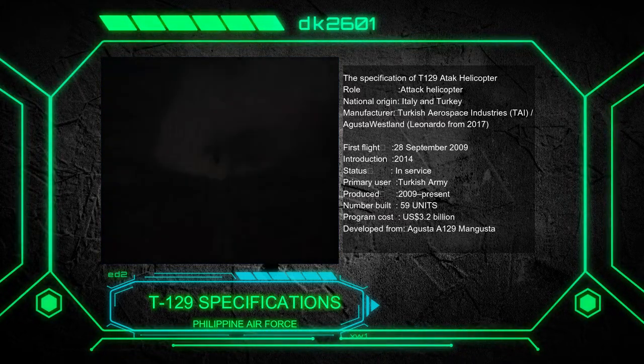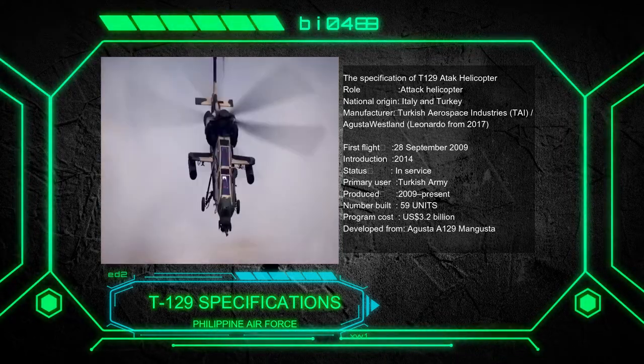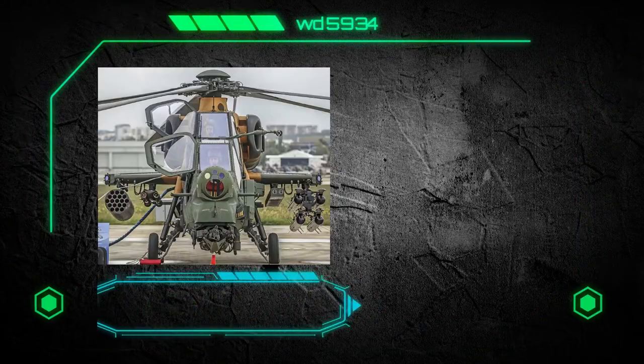Primary user: Turkish Army. Produced 2009 to present. Number built: 59 units. The program cost $3.2 billion. Developed from the AgustaWestland A129 Mangusta.